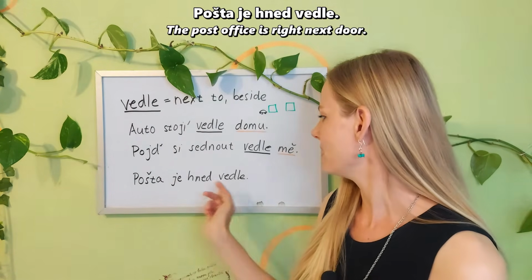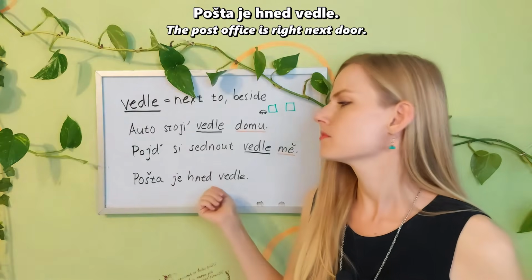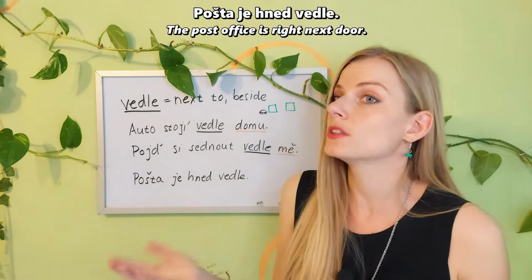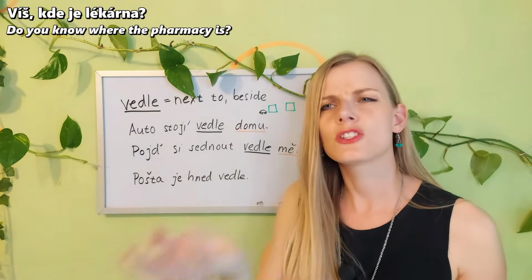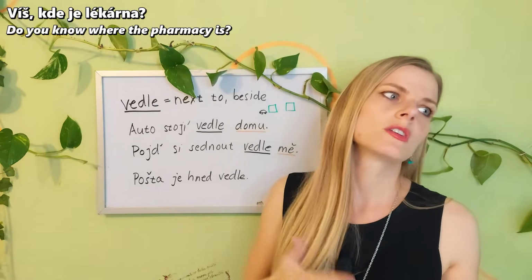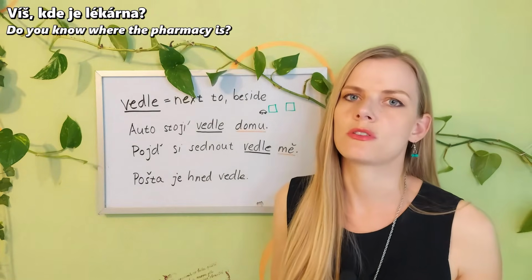Pošta je hned vedle. The post office is right next to it, or is right next door. It could be clear from the context. You could ask, víš, kde je lékárna? Do you know where the pharmacy is? Jo, vím, kde je lékárna. I know where the pharmacy is.